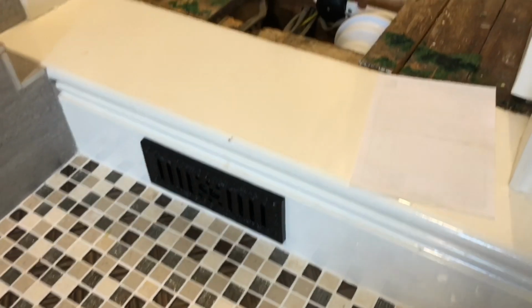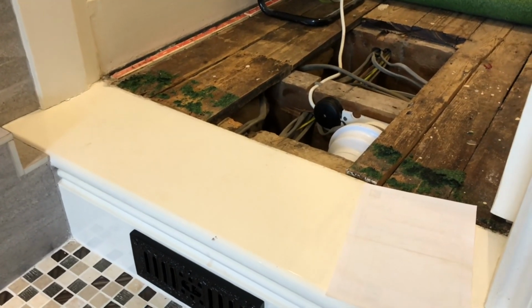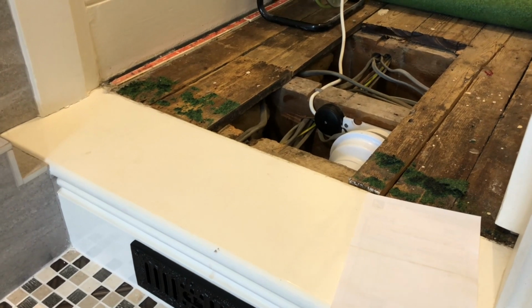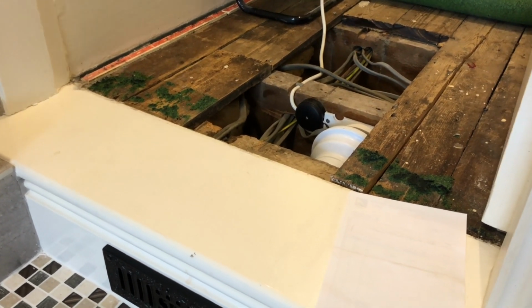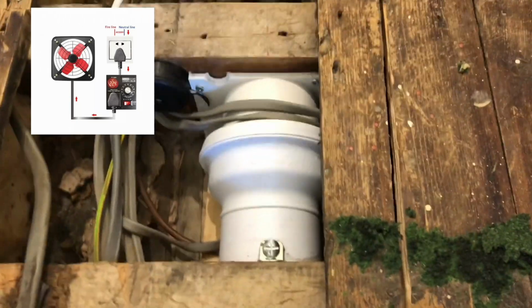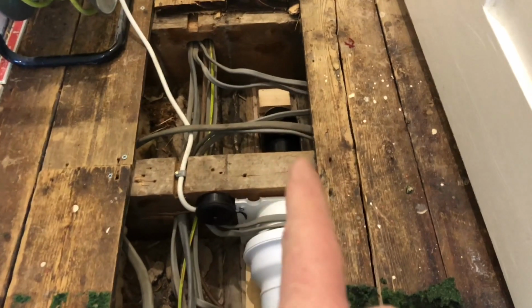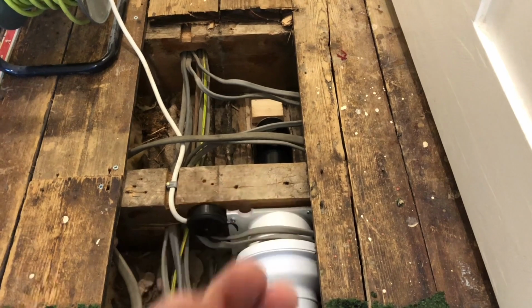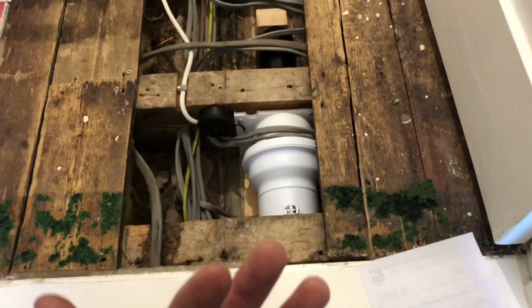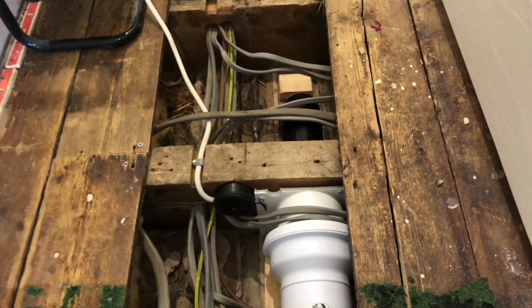So my plan now is I've ordered online one of these regulators, like dimmer switches for the power supply, which will slow the fan down. Because obviously, like any fan, if it's spinning dead quick, it's going to cool the air down. So if it's going slower, it's still going to drag the air in, but not cool it down. So I've ordered one of them.